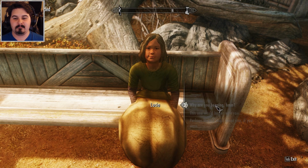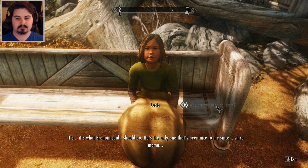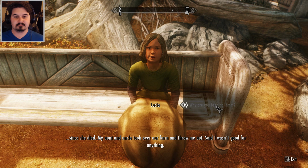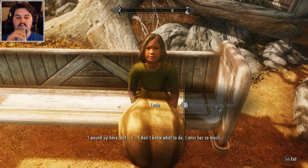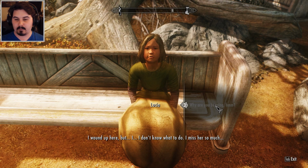Why are you begging? It's what Brennan said I should do. He's the only one that's been nice to me since Mama died. My aunt and uncle took over our farm and threw me out. Said I wasn't good for anything. I wound up here, but I don't know what to do. I miss her so much.